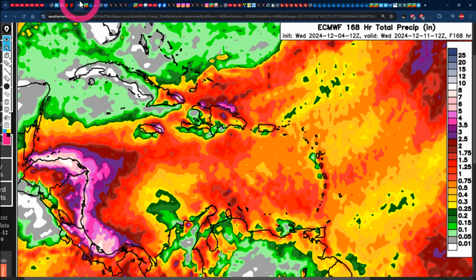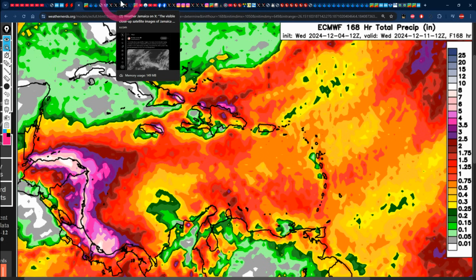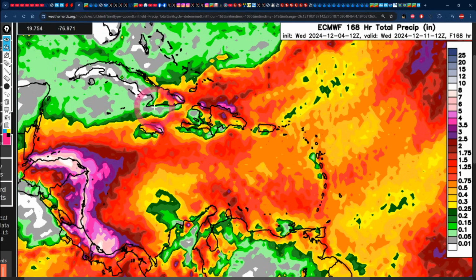But we're going to be looking at what the next 7 days hold. Let's say not necessarily the next 7 days. So we're talking about Thursday, Friday, Saturday, Sunday. So the next 4 days, because after Sunday we're going to be getting on less of this for sure, but this is still showing the rainfall that's to come over the next 4 days.